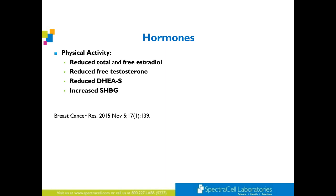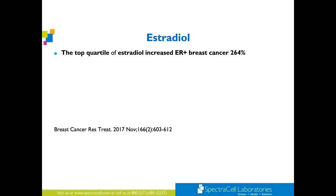So increasing sex hormone binding globulin assures that the liver is working properly to produce that SHBG to help bind up the excess estrogen. That's why that is favorable. So the top quartile of estradiol increased estrogen receptor positive breast cancer 264%. So estrogen is a very definite risk factor.